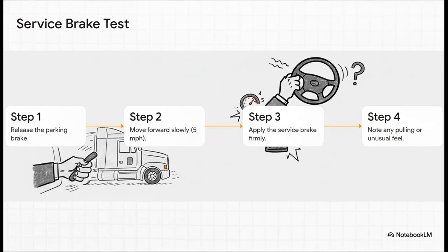Next up is the service brake, your foot brake. This test is all about checking the brake's performance while in motion. So you release the parking brake, roll forward nice and slow. We're talking just about 5 miles per hour. And then you apply the brake pedal firmly. But you're not just checking if it stops, you're feeling for how it stops.